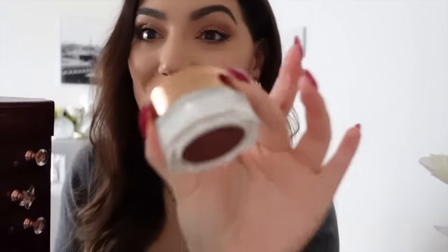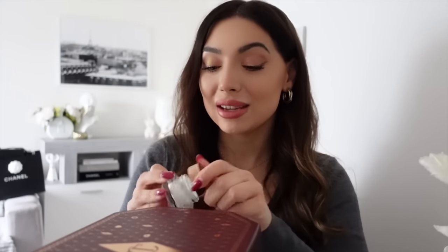Oh, I love this. The Magic Cream. I'm sure you've heard of Charlotte Tilbury's Magic Cream. Everyone loves it. Everyone I know loves it. I haven't personally tried it, but you have no idea how excited I am to try this face cream. Apparently, it's amazing. Ooh, smells so good. Definitely gonna try this tonight before bed.